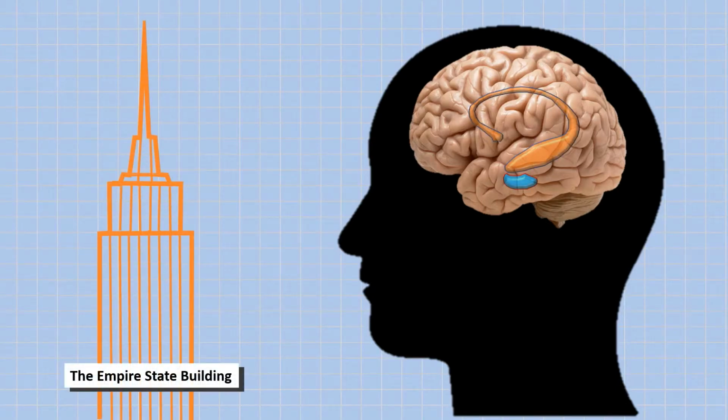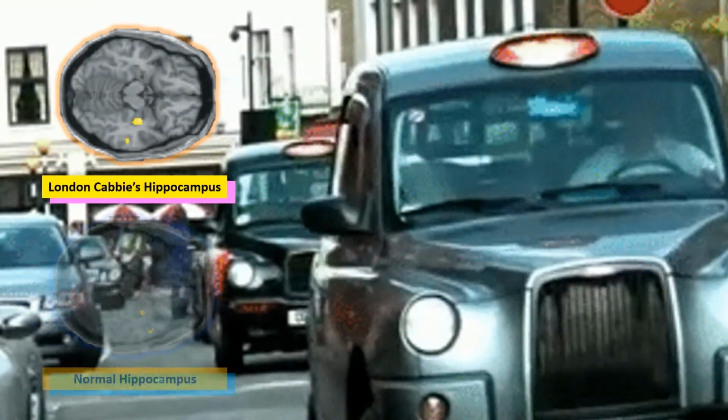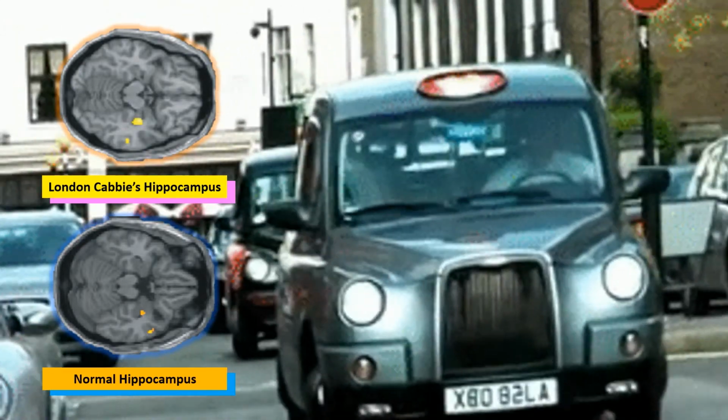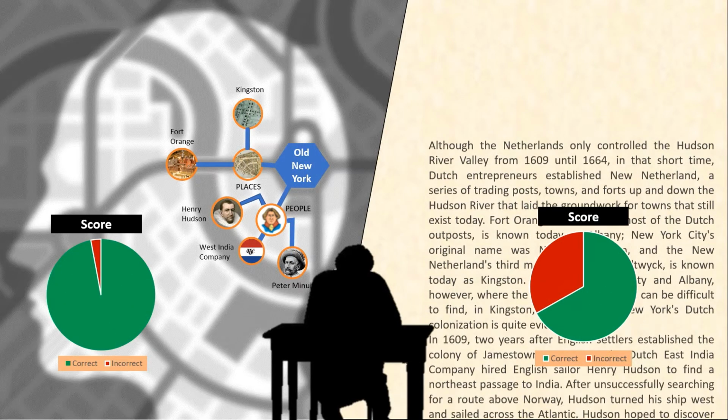Space controls almost everything. Even mental images and memories are created from blueprints drafted by place and grid cells. For instance, London cab drivers exercise their place cells so much memorizing routes that these brain areas are bigger than non-cabbies. Our thoughts, opinions, and knowledge are all stored in the same place cell codes and organized in the same grid cell patterns. Students get higher test scores if they remember information through mental maps than just text.